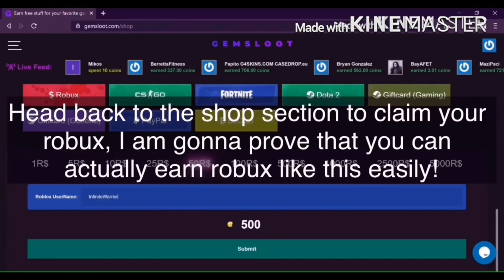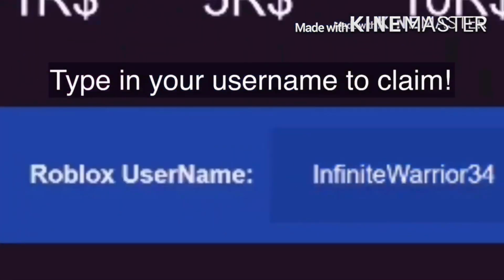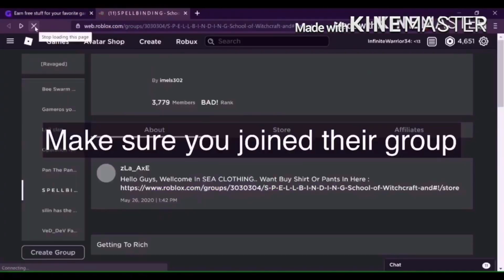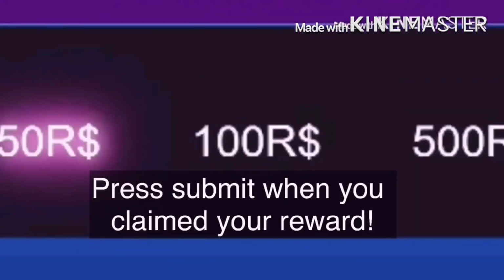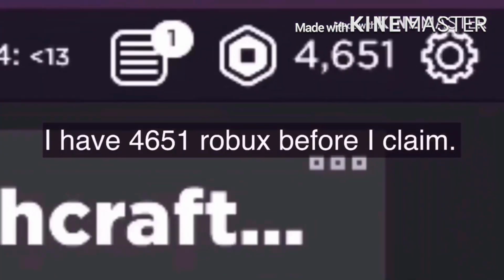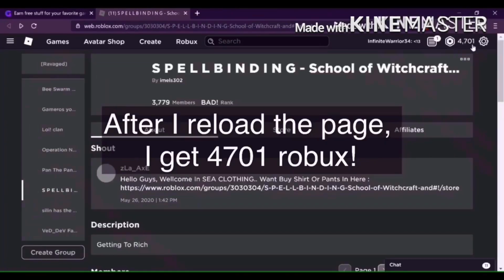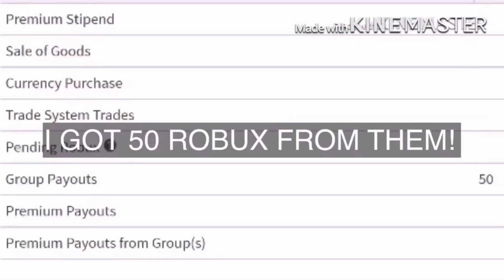Head to the shop section to claim. Type in your username. Then, join their group. Make sure you joined their group. Press submit when you joined the group. I had 4,651 Robux before claiming. I got 4,701 Robux. I got 50 Robux.